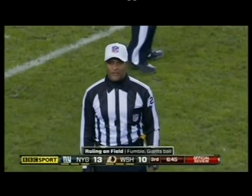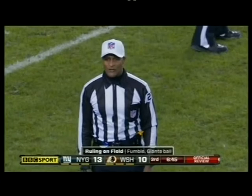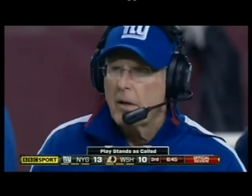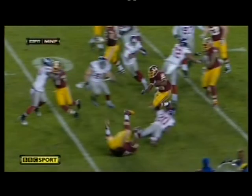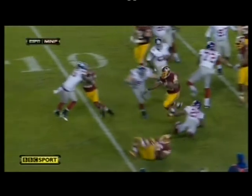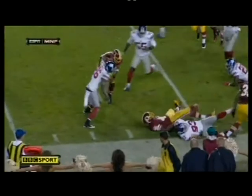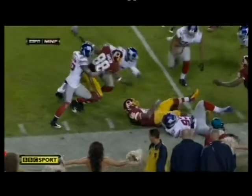The ruling on the field stands. Fumble recovered, New York. First down. Stands not confirmed. Nothing you could see in there, and a crystal clear say touched by someone out of bounds. Blackburn came from a long way, finished the play, poked it out with his right arm. Football player.